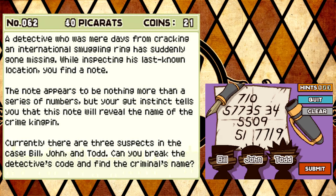Alright. A detective who was mere days from cracking an international smuggling ring has suddenly gone missing. While inspecting his last known location, you find a note. The note appears to be nothing more than a series of numbers, but your gut instinct tells you that this note will reveal the name of the crime kingpin.